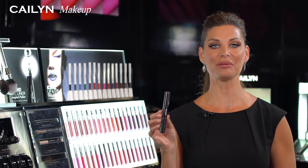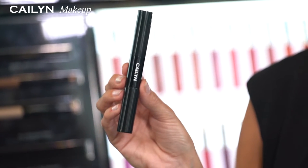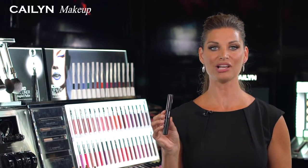Seven-in-one dual 4D fiber mascara. This is 7 incredible effects in one easy stroke. The meticulous 4D square brush can apply a rich amount of formula without any excess coating. The 7 effects are the 4D square brush, E5 fiber, the dual wand, conditioning serum, volumizing, lengthening, curling, and it's waterproof.